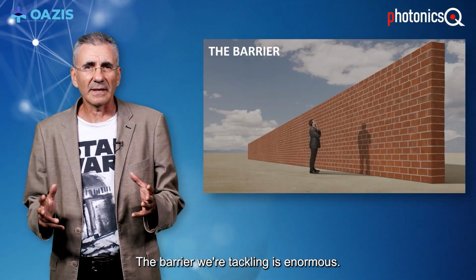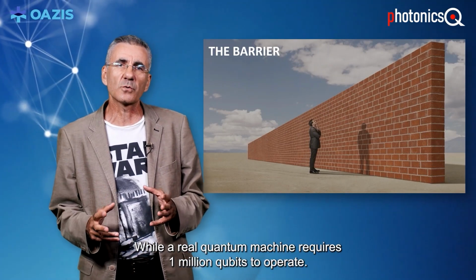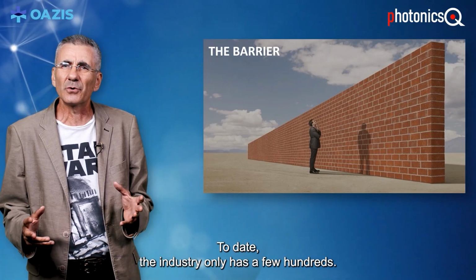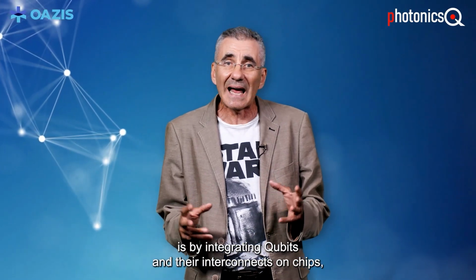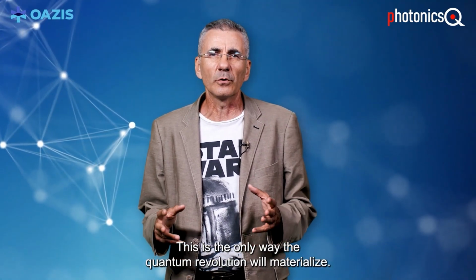The barrier we're tackling is enormous. While a real quantum machine requires 1 million qubits to operate, to date, the industry only has a few hundreds. The only way the industry can make the quantum leap is by integrating qubits and their interconnects on chips, just like transistors were previously integrated on chips. This is the only way the quantum revolution will materialize.